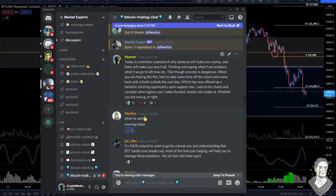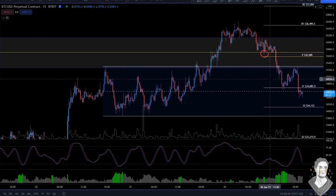Look at the charts and consider what regions can I make the best, lowest risk trades at. Whether you are wrong or right, it really does not matter at the end of the day, right? You want to be picking the low risk trades so that if you do take a loss, for example, if you were to long here and you didn't take your profits on the move to the upside, you only take a slight loss. So if you are longing around the $35,600 region and you think that this breakout is going to continue, you have your stop loss right below the lows.